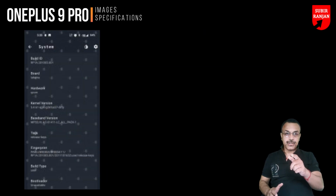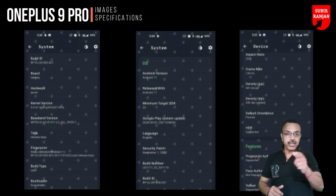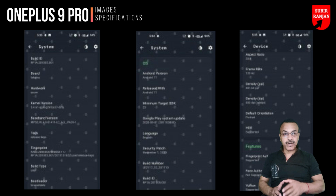Last but not the least, the rest of the screenshots of the OnePlus 9 5G unit feature a major highlight in the Lahaina chipset, which is the code name for the new Snapdragon 888.